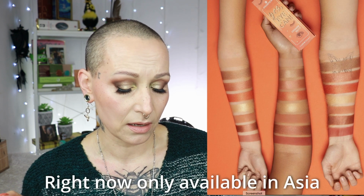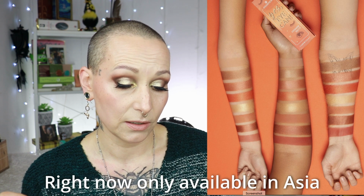Okay, let's next go to Essence, because I got tagged in this. They have a new eyeshadow palette, or at least coming. Warmer shades, yes we can. Look at these swatches. It's an orangey.